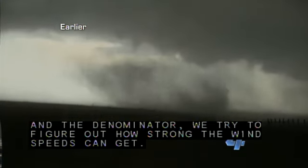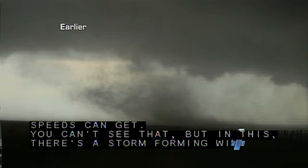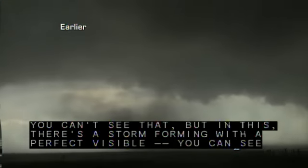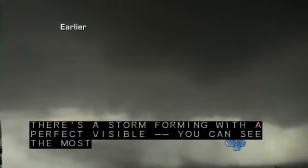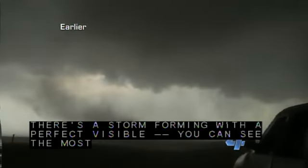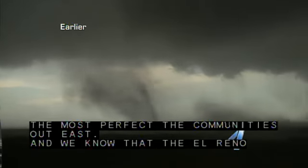But in this case, as it was forming, it was perfectly visible, you could just see them. It's the most perfect depiction of suction vortices I've ever seen. And when you saw that violent motion, you just really worried for the communities out east. And we knew El Reno Airport was out there. We knew that Union City and areas south of Yukon and all those rural areas.